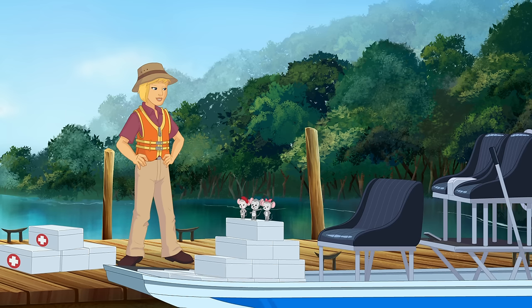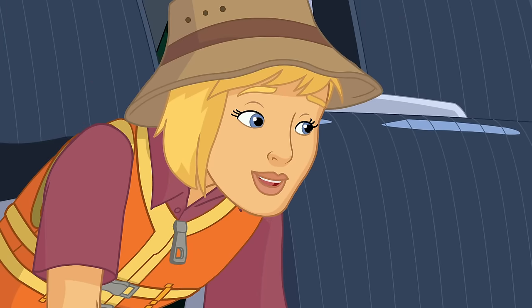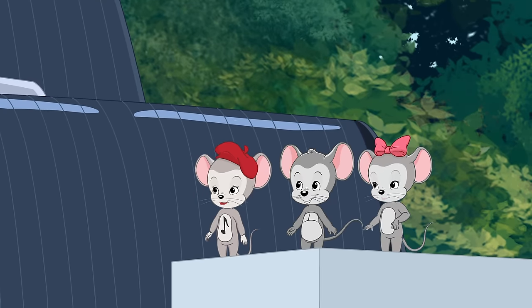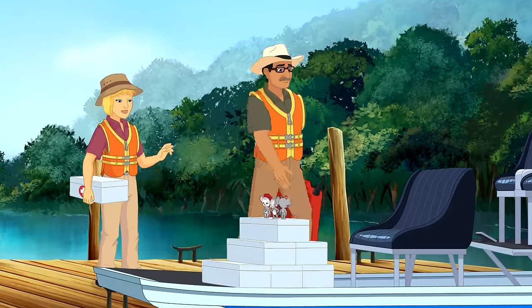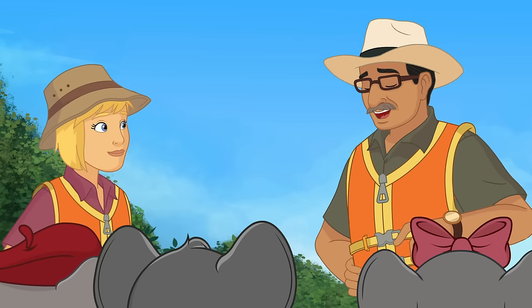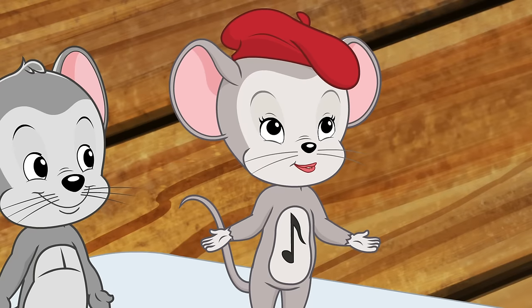Fantastic! That's exactly where we want to go! What's all this for? It's medical supplies in case an animal needs a little help. Oh no! Is an animal sick or hurt? We hope not, but sometimes we find animals that need some help. This is Dr. Alvarez. Hello. Hi, Dr. Alvarez! Hello! Welcome to the Everglades. Dr. Doyle, I've picked up her signal again. She still hasn't moved. Who hasn't moved?